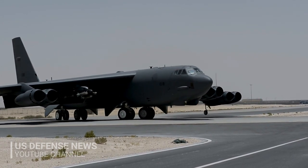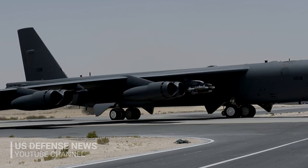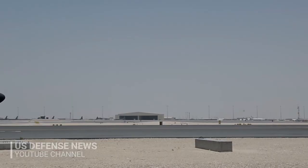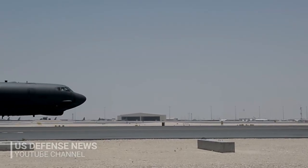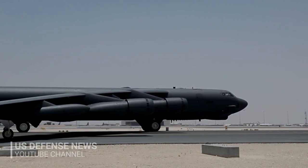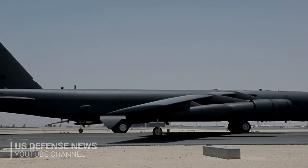The technical structure and durability of the B-52 airframes in the Air Force fleet are described as extremely robust and able to keep flying well into the 2040s and beyond, so the service is taking steps to ensure the platform stays viable by receiving the most current and effective avionics, weapons and technologies.